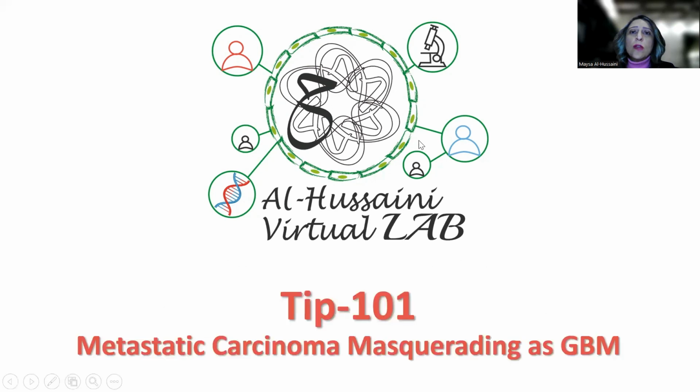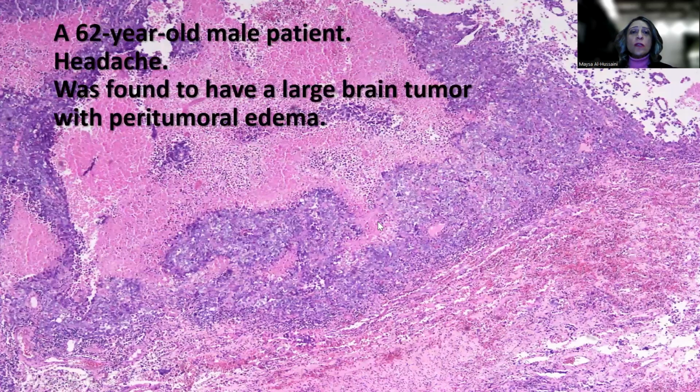What I'm going to be sharing with you today is a nice case of metastatic carcinoma masquerading as GBM. So this is a case of a 62-year-old male patient who presented with headache, and on imaging, he was found to have a large brain tumor with extensive peritumoral edema. The differential diagnosis radiologically was between GBM and solitary metastasis. And the reason why they suggested solitary metastasis is the presence of extensive peritumoral edema.